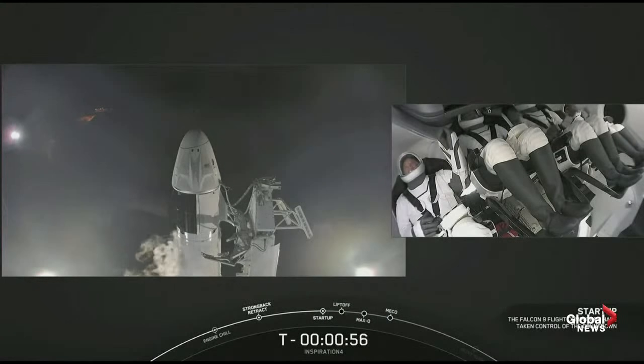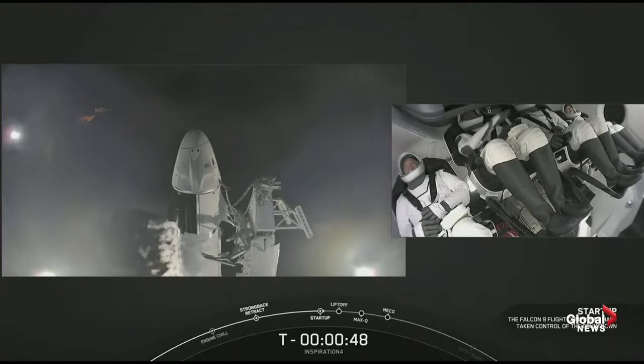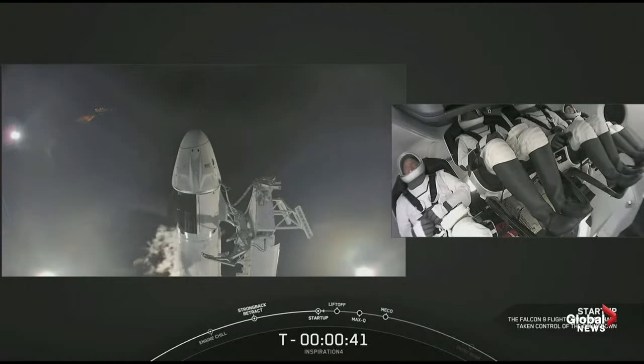FPS is on. Second stage is in startup. Dragon is in company. You can hear the cheers. We're inside 1 minute. SpaceX, go for launch. Inspiration 4 is go for launch. Punch it, SpaceX.